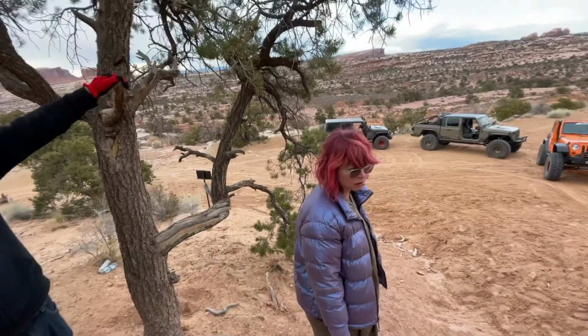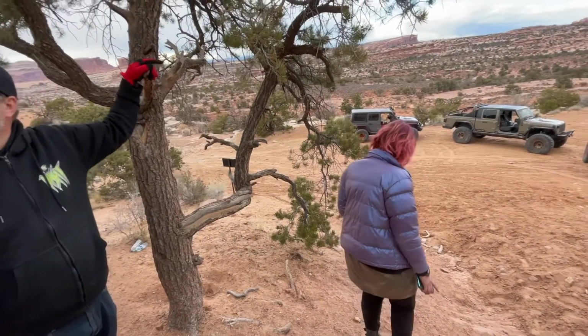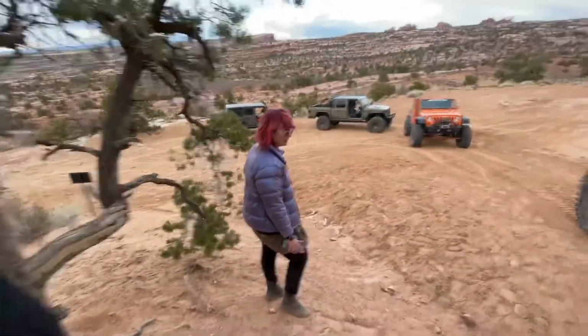I don't care if my winch cable is attached to it as I'm going up for a video, because then I can tell everybody I put my tire.